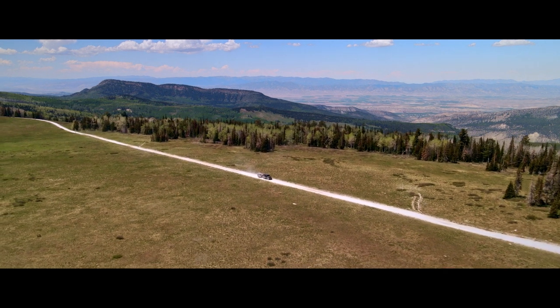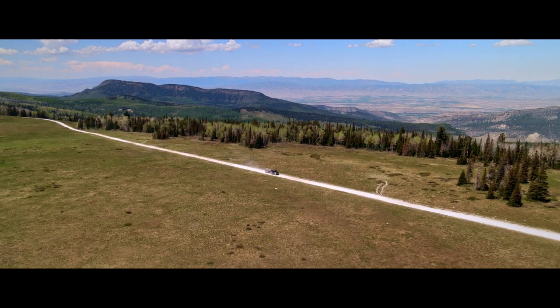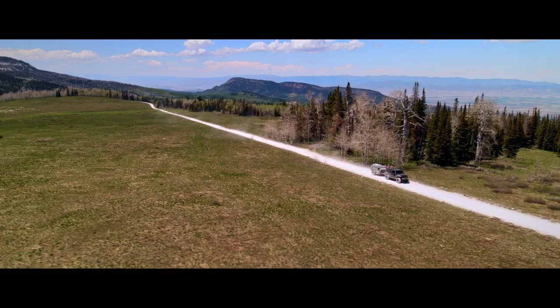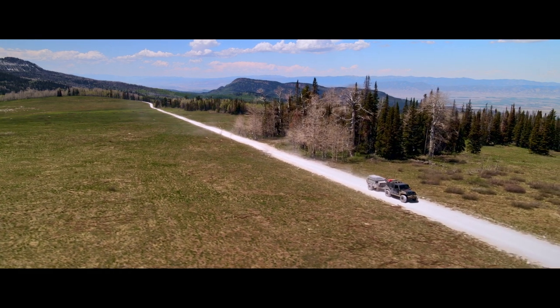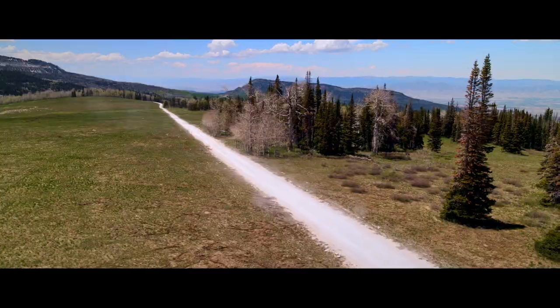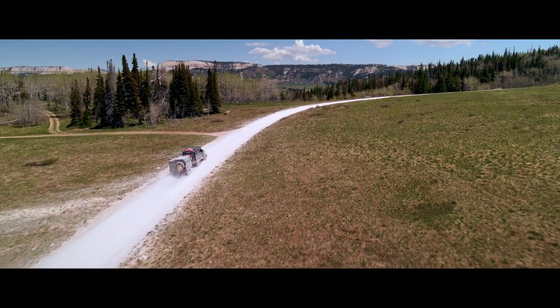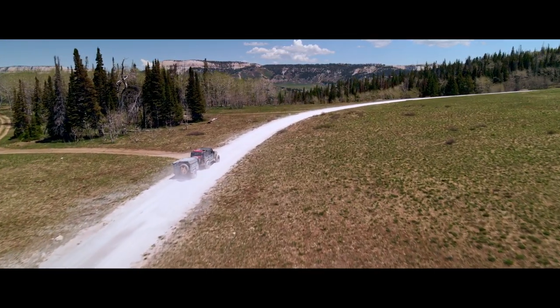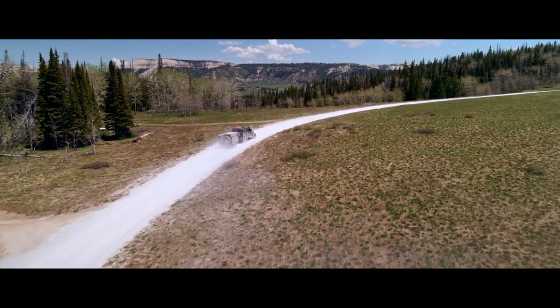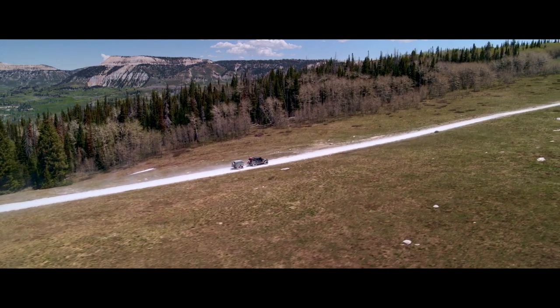We were into the second week of our journey, having already passed through parts of both the Dixie and Fish Lake National Forests, and we're now entering the Manti-La Sal National Forest. Our original plan was to run the San Rafael Swell, but extreme temperatures on the desert floor forced us to divert into the mountains.